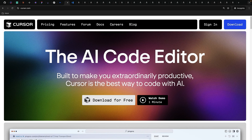Finally, let's talk about AI-enhanced IDEs. Cursor is a new IDE built from the ground up with AI in mind. It is essentially VS Code with AI features baked in. You can chat with AI about your code, get AI-powered completions, and even edit multiple files simultaneously with AI assistance. Cursor offers a free hobby tier with a pro plan starting at $20 a month.